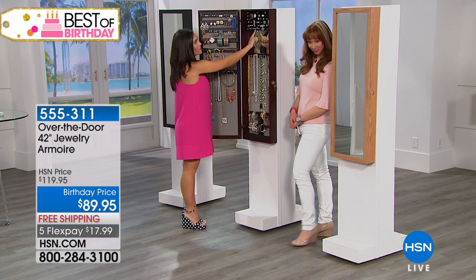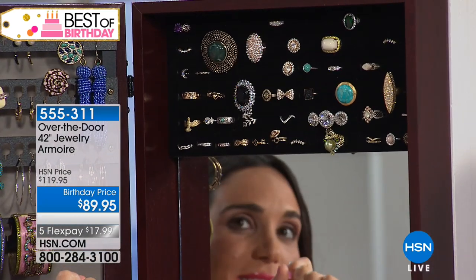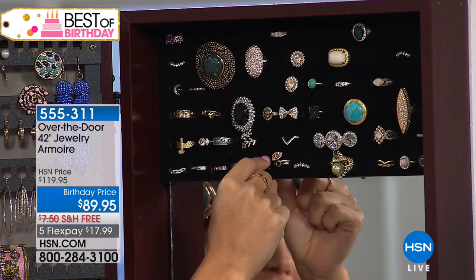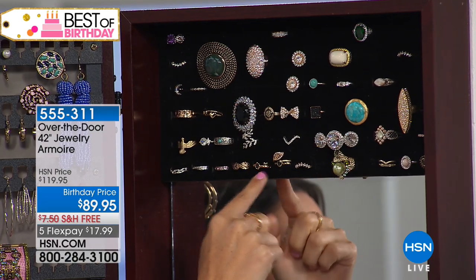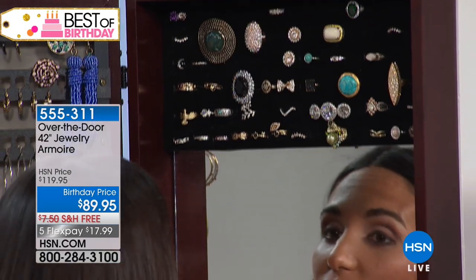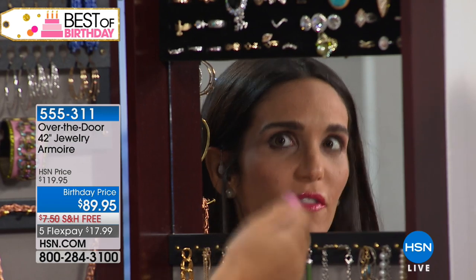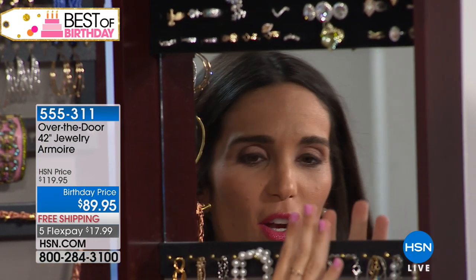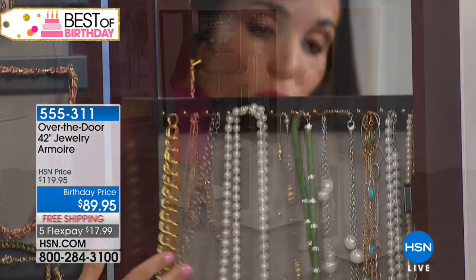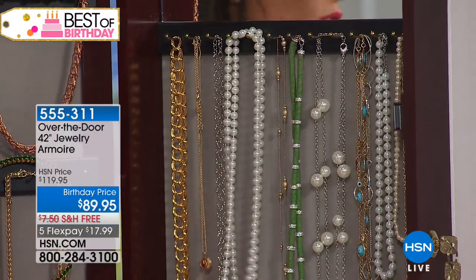Look at all of these rings. Shannon, there are 51 slots for rings. Oh, wow. So that's just the slots. So again, if you have those tiny little bands, you can put more than one ring per slot. So that's going to hold a lot. Sure. You have this awesome mirror inside so you can check your makeup, make sure everything looks good. So that's so nice. You don't have to open and close the armoire. The mirror is right there on the inside. Another 12 brass hooks for those beautiful, long pearls, and think about it, Shannon, they can't bump into each other.